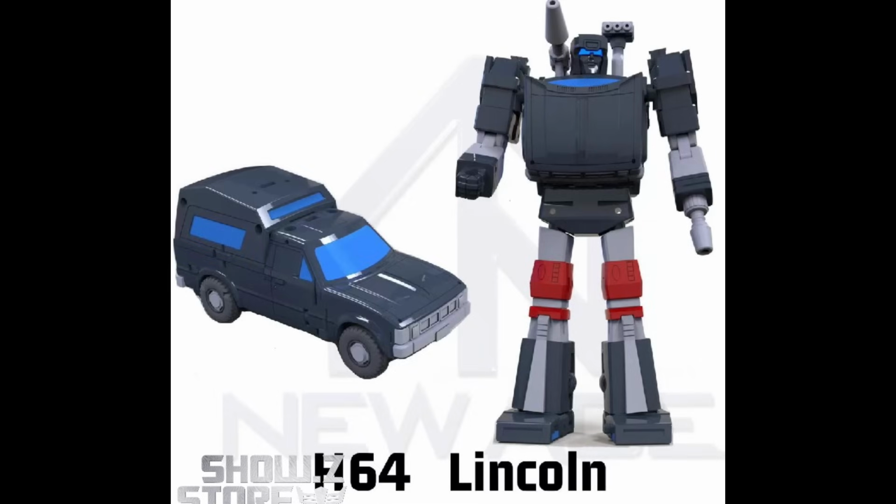Obviously, they're making a Hoist, so I'm like, aren't they making a Trailbreaker? And so, yes, they are making a Trailbreaker. They call it H64 Lincoln, of course, don't know when it's going to come out, or the price, but it looks pretty interesting.